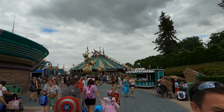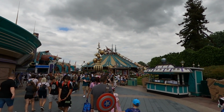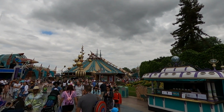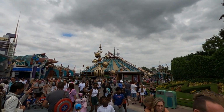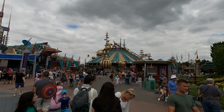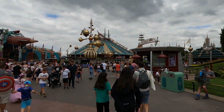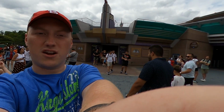Wow. I know that the OG Space Mountain buildings are classic and really cool, but this just looks fantastic. I can't even lie, this looks amazing. I mean, the detail, the colors, everything is just so beautiful. I mean, that is such a great Space Mountain decoration basically.